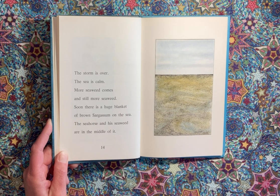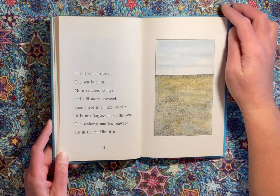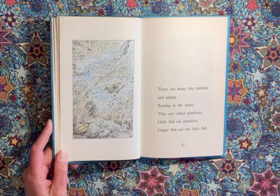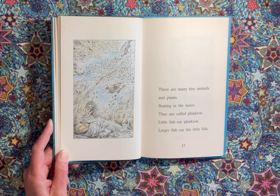The storm is over. The sea is calm. More seaweed comes, and still more seaweed. Soon there is a huge blanket of brown sargassum on the sea. The seahorse and his seaweed are in the middle of it. There are many tiny animals and plants floating in the water. They are called plankton. Little fish eat plankton. Larger fish eat the little fish.